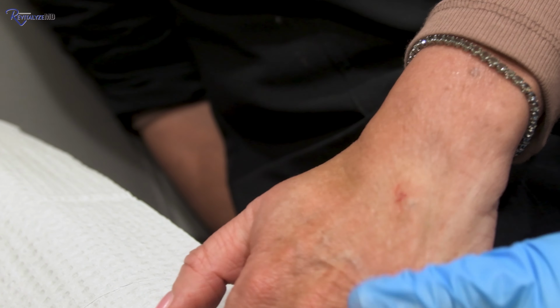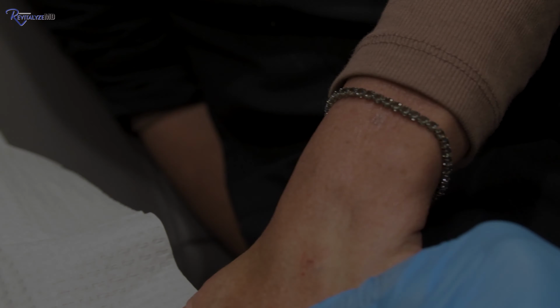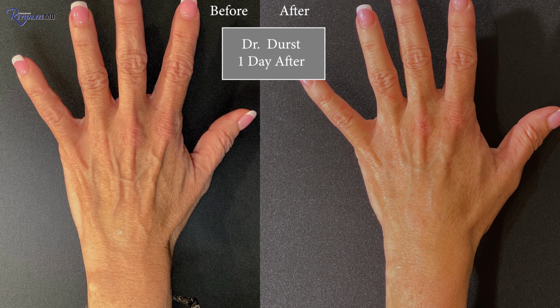So look for these before and afters. Again, it looks great after, but it looks even better a month or two later. All right, that's the end of this procedure.